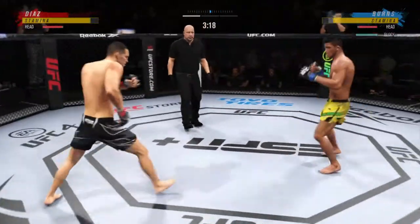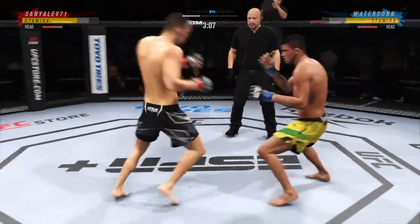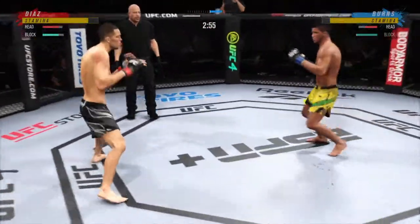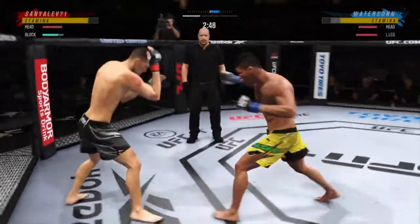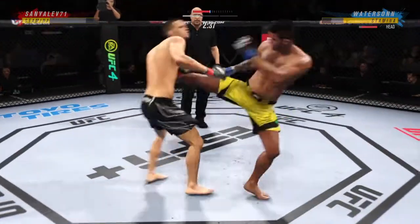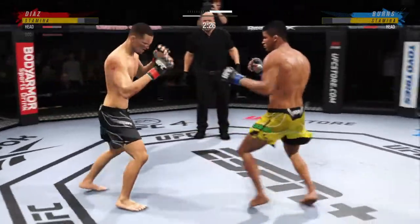Almost in range with the straight left, but that's a miss. Over and over, he landed a big body kick. Oh, look at him land another jab there. He's certainly using that weapon effectively here tonight. The most effective weapon in all of boxing, in all of combat sports, is a jab. This young man has a knowledge of using it like no one else. Kick to the body by Burns. Continues to mix it up, going to the head, mixing in some body shots.